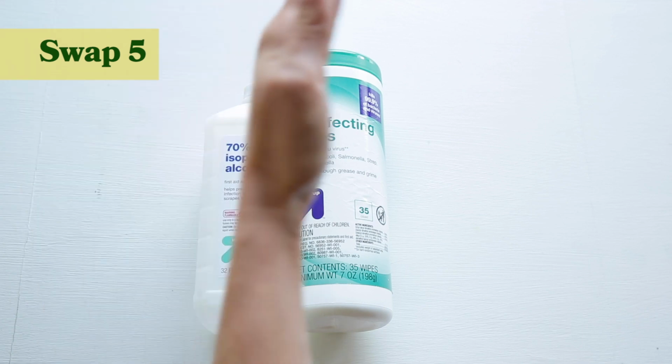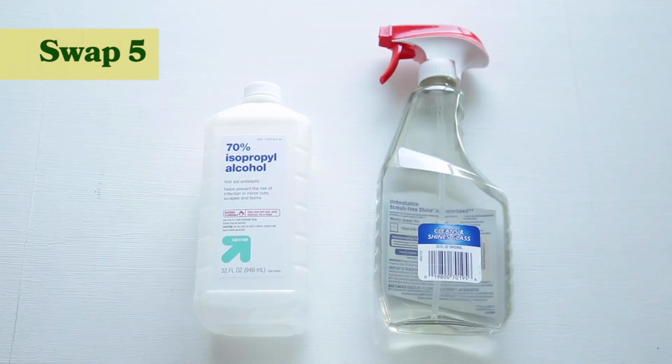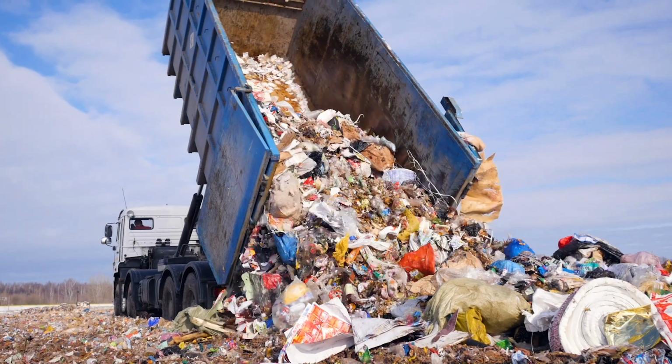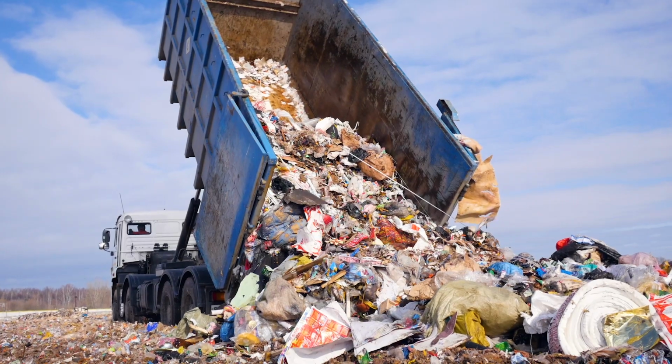Another great swap is to switch out single-use disposable disinfectant wipes and opt for a spray bottle that contains rubbing alcohol. With the pandemic, disinfectant wipes have been selling like crazy, but the downside to those is that they just get sent straight to landfill and sit there forever.